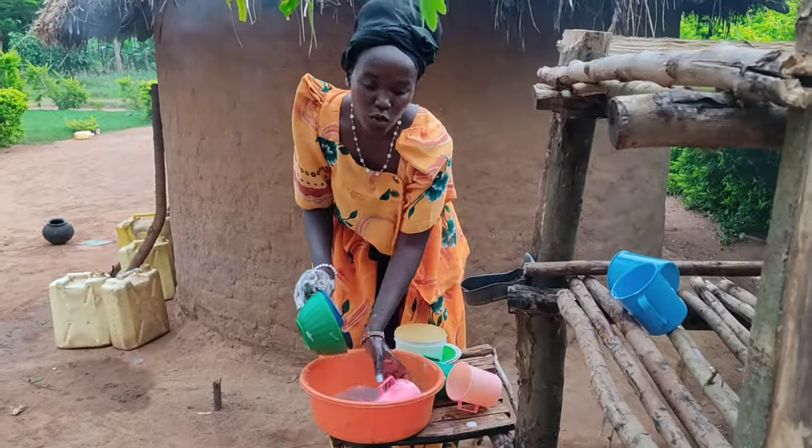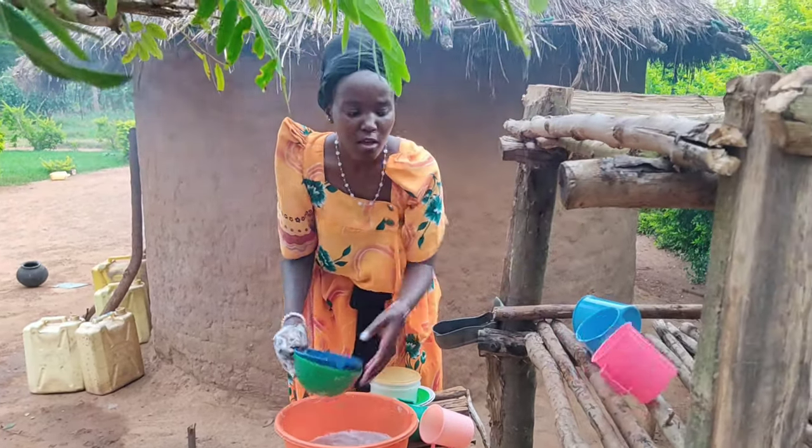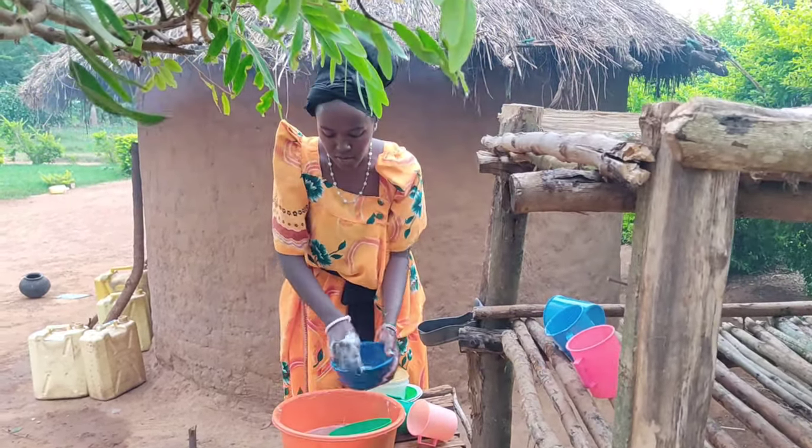So guys, we will first wash the utensils, then rinse them once we are done.